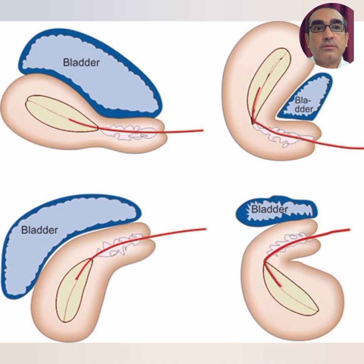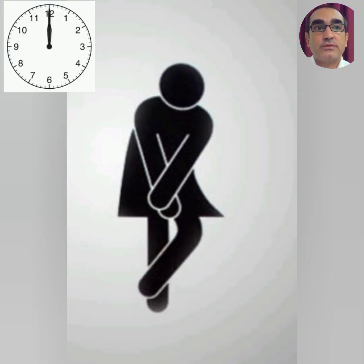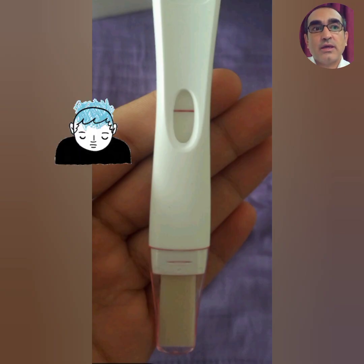Is it better to be a little bit on the overfilled or less filled side? How many hours or minutes do I have to hold my urine after the embryo transfer takes place? Does it have any adverse effects on the rate of pregnancy if I empty my bladder right after the embryo transfer, if I can no longer hold it?